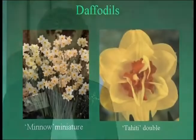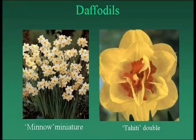We also have the double daffodils. Very pretty. The stems tend to be fairly short. I think that's the major fault I have seen with them. Instead of being on nice tall stems, they seem to come up on real little short squatty stems. Not real good for cut flowers. But they're beautiful. And again, they come in whites, beautiful whites that don't even look like daffodils. And they come in yellows, a little bit of orange, like this Tahiti double.